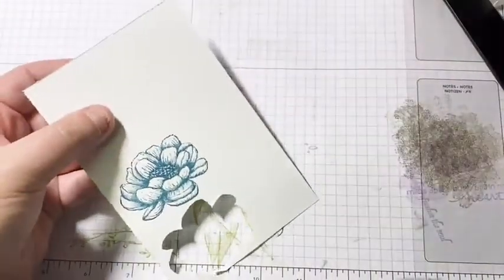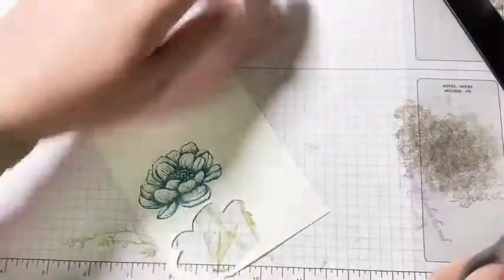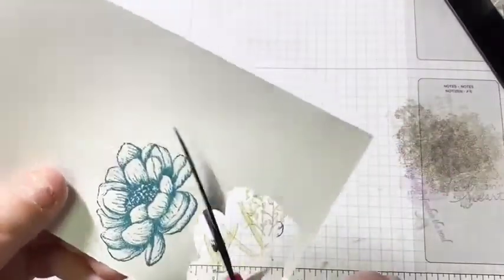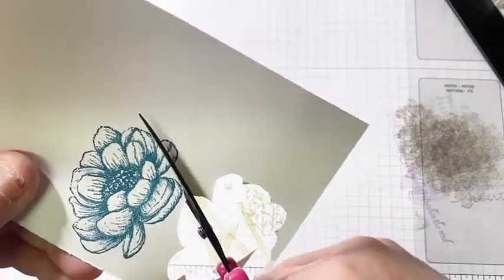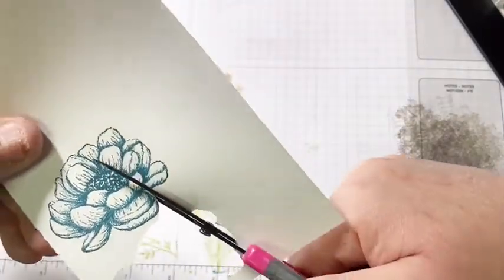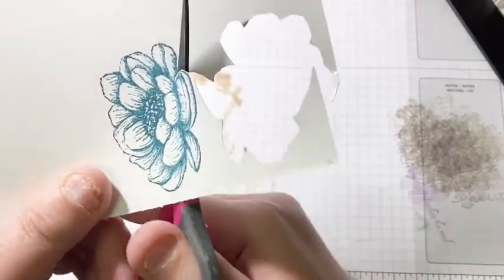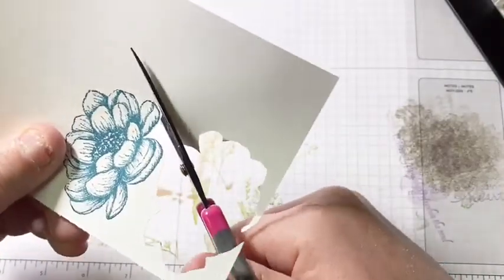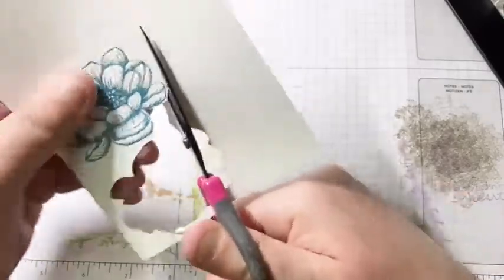I'm going to fussy cut this out. And I seem to have misplaced my Stampin' Up! scissors, so I'm going to have to use just another pair of scissors that I happen to have. Bear with me, I'm not the greatest at fussy cutting. And the camera's sort of in the way.